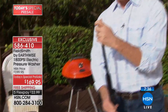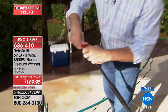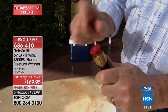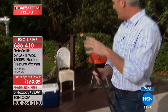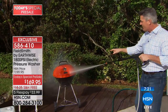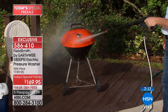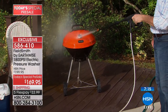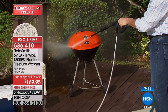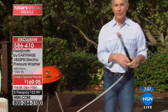Now, I want to go back, and we haven't shown you the 0 degree. The 0 degree is the one we're going to use when we want to get the most distance and the most power, because this is going to be that laser jet point. I wanted you to see this on the barbecue grill. Look at that. Now that's the power. And if you want even more power, you can hear it on that metal grill blasting away all the dirt and grime. Remember, these are all the things that you've left outside over the winter.